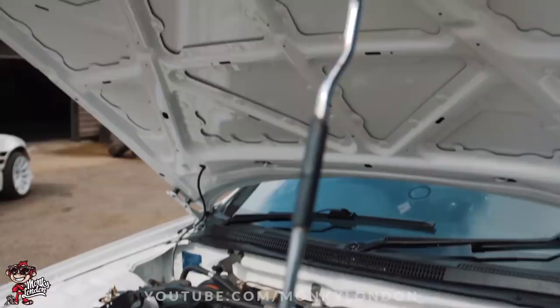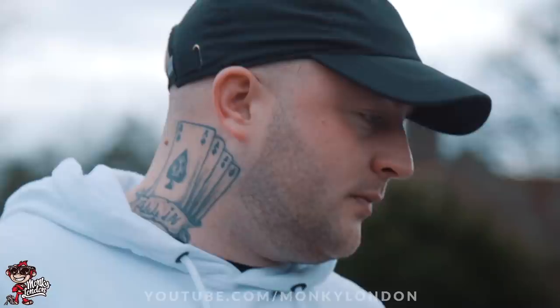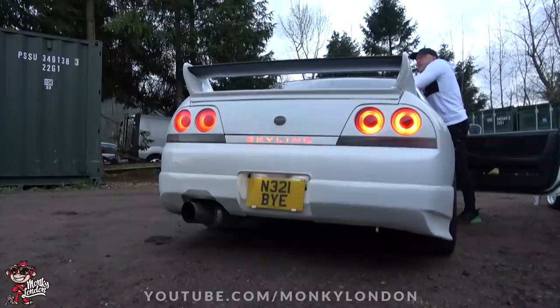And then what about the turbo? It's a Borg Warner, works S300. What are they rated to? That one's rated to 1,000. 1,000 horsepower, crazy. Yeah. And you're running about 1.8 bar at the moment? 1.8 bar, yeah. Which nets you just under 700 wheel horsepower. Yeah.